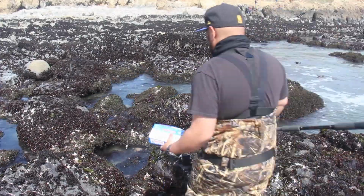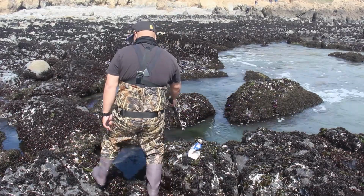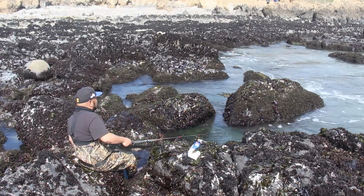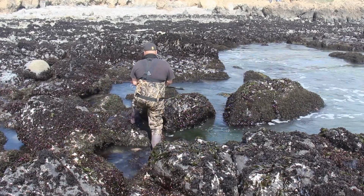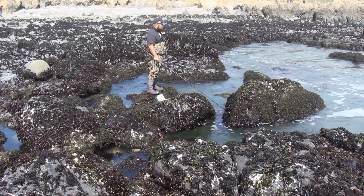Over the course of an hour, you can see that the visible amount of structure and the depth of the water has changed. You can clearly see how I am attempting to present the bait underneath these boulders. When fishing in tide pools, it's more about bait presentation and giving the illusion that the bait is floating in the water than actually jabbing at the fish, which could lead to foul hooking.